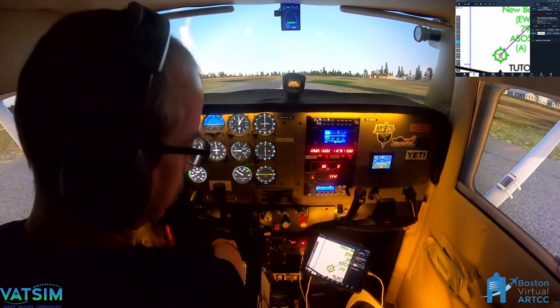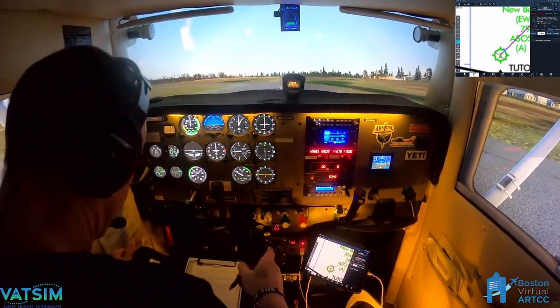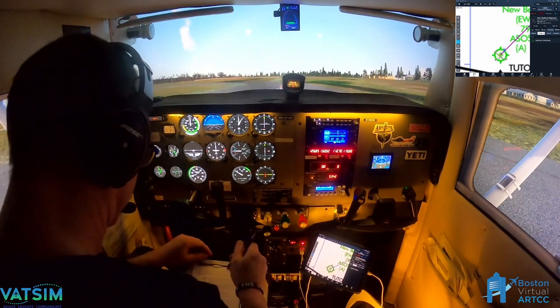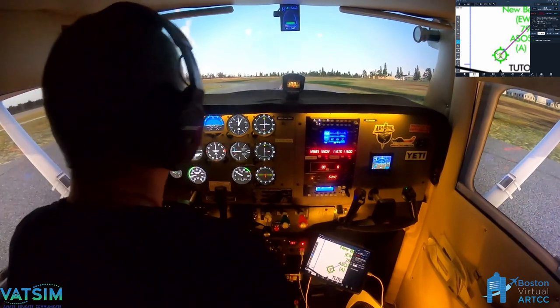Boston Center, November 33 Foxtrot, runway 23, number 1, ready, IFR. November 33 Foxtrot, fly runway heading, runway 23, cleared for takeoff. Runway heading, cleared for takeoff, November 33 Foxtrot.